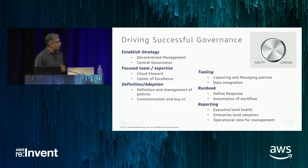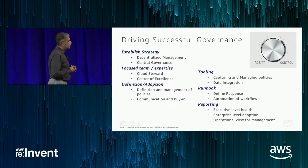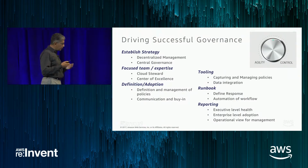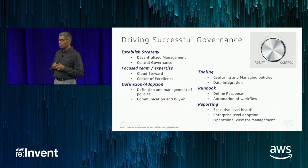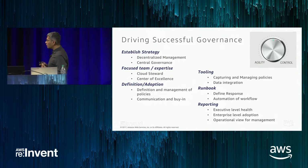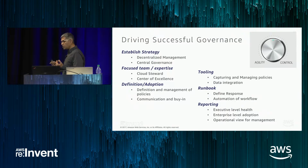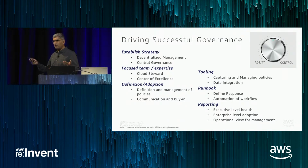And last but not the least, you need reporting at a couple of different levels. So the most basic level is you need an operational view for the teams that are running the cloud. They need to know what policies they are violating and what actions they need to take, somewhat in real time, not down to the seconds, but probably minutes and hours. You also need to know from an organizational point of view at two levels. One is at an executive level, how's the entire organization doing, and also from individual business units, which ones have which policies in place and how well are they doing, so you can focus on the ones that need it, engage with them, close the gaps and make sure everybody's kind of coming forward.